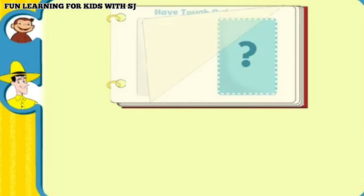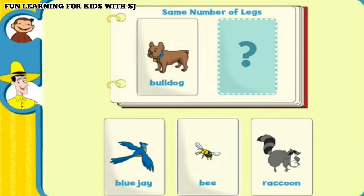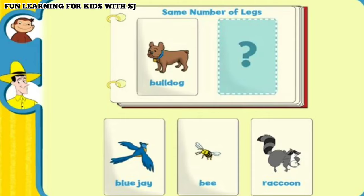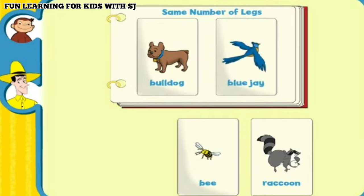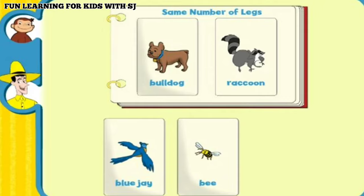Which of these animals has the same number of legs? Here's a bulldog. A bee. Oops, a bulldog has 4 legs. A bee has 6. Go again. A blue jay. A bulldog has 4 legs. A blue jay has 2. Try another one. A raccoon. Woo! You got it. A bulldog and a raccoon both have 4 legs.